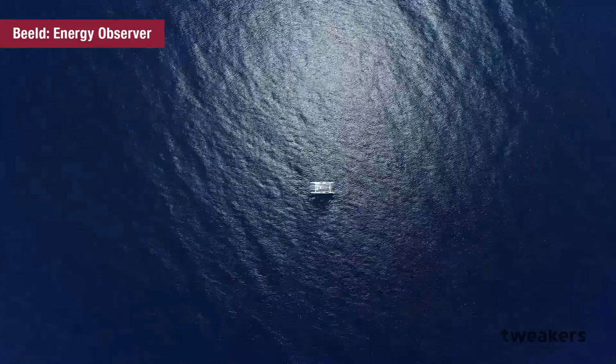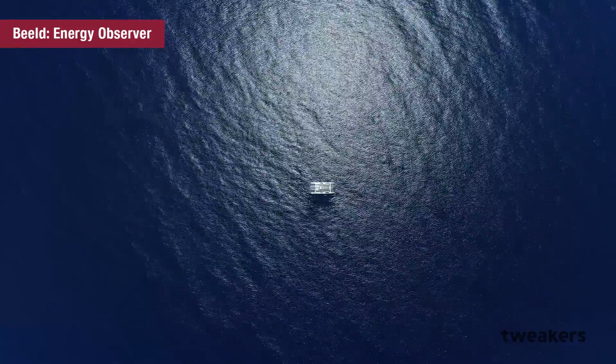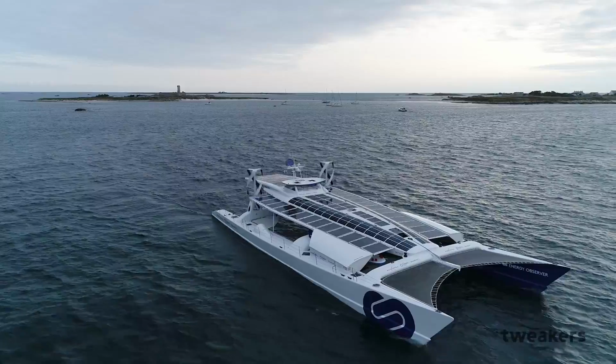How long can you stay at sea with batteries and hydrogen? With only the hydrogen, we can sail for about 5 days with no sun and no wind. After 5 days, we need to slow down and produce some more hydrogen, and then start again.